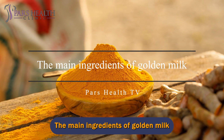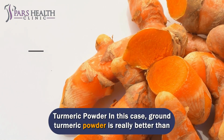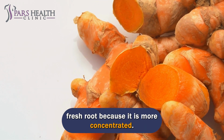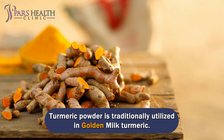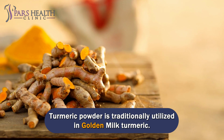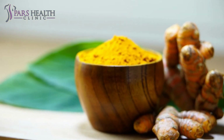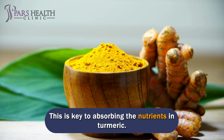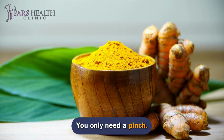The main ingredients of golden milk. Turmeric powder. In this case, ground turmeric powder is really better than fresh root because it is more concentrated. Turmeric powder is traditionally utilized in golden milk. Fresh ground black pepper. This is key to absorbing the nutrients in turmeric. You only need a pinch.